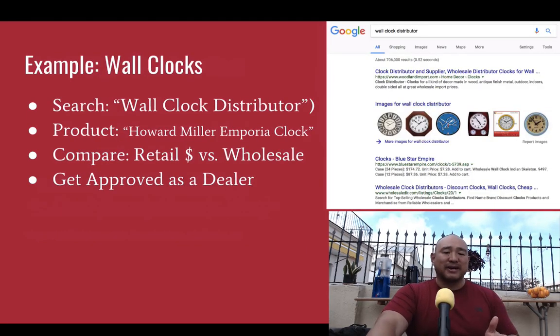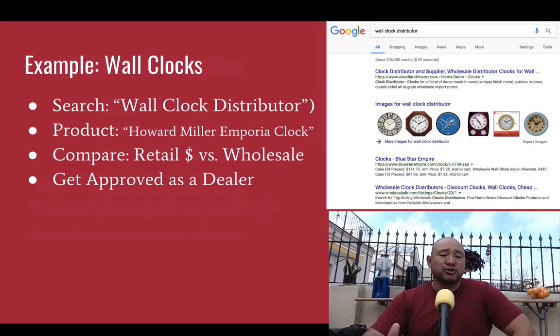So I'm gonna give you an example right now. This is wall clocks, right? If you want to sell a wall clock, you might have to start with somewhat of a generic name, because you might not know the actual model numbers. So you can search something like wall clock distributor, or just find someone who sells wall clocks. But your goal is to find specific products that you think might be drop shipped.